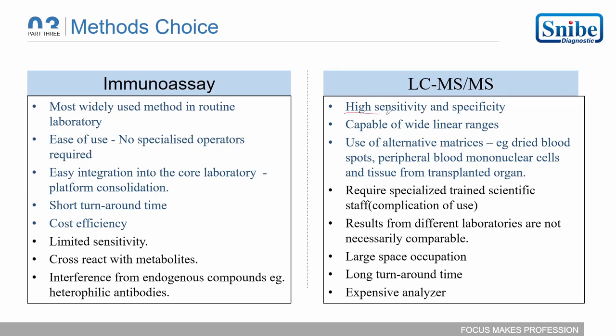If we talk about LCMS, it has high sensitivity and specificity. It is capable of a wide linear range, and it can use alternate matrices like dried blood spots, peripheral blood mononuclear cells, and tissue from transplant organs to detect drug levels. However, it requires specialized, trained staff. That's a complication of its use. More expertise is required, and the results from different laboratories are not necessarily comparable.